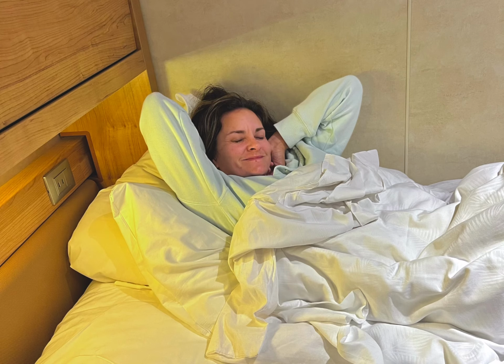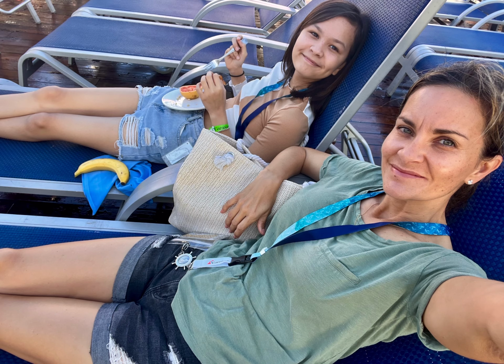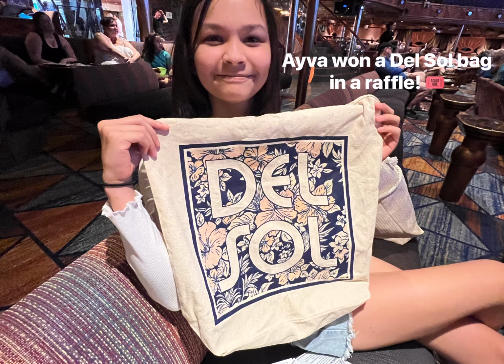For the balance of the afternoon and into the evening on the day that we departed Port Tampa, Ava and I had a nice and relaxing time. We took naps, got our stateroom in order, and had a gentle evening. The next day we would have our very first sea day where we hung out by the pool, read our books, and even participated in some of the raffles Carnival had on board. And as you can see, Ava was one of the winners.